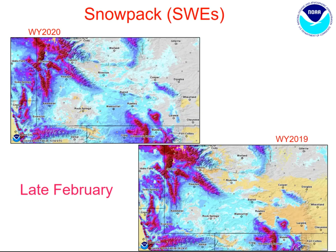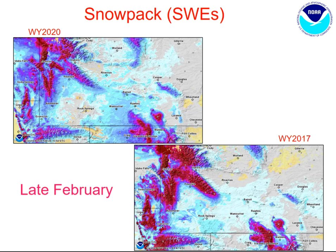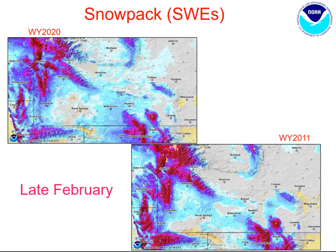Looking at remote sensed modeled SWEs from the National Operational Hydrological Remote Sensing Center, looking at first at water year 2020, current late February, comparison to last year at this time. Now we're looking at the same graphics, but for water year 2020 versus water year 2017. We're also going to look at 2011 comparisons, since 2017 and water year 2011 were historic snowpack and subsequently very high runoff years. And there's water year 2020 versus 2011.